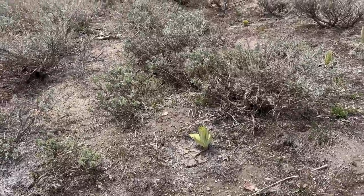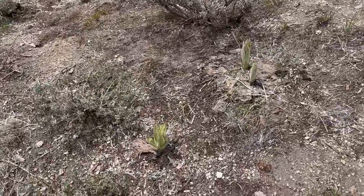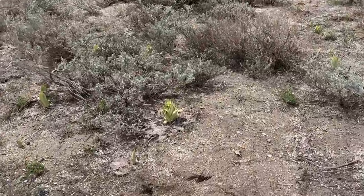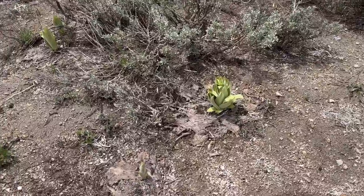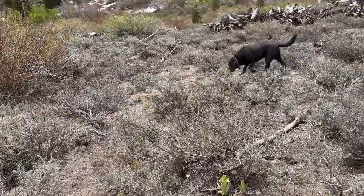Not sure what those are. Anybody know what those are? Mention it in the comments, but there's some new life starting to form out here. Finally, it's finally warm enough for a few things to sprout up.